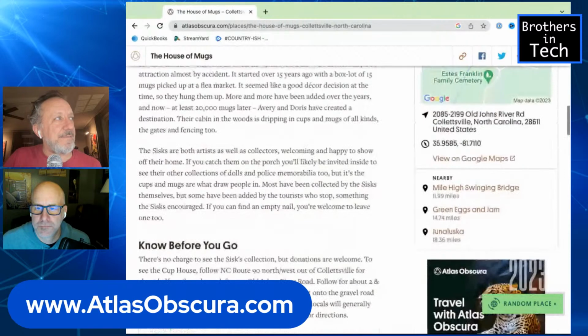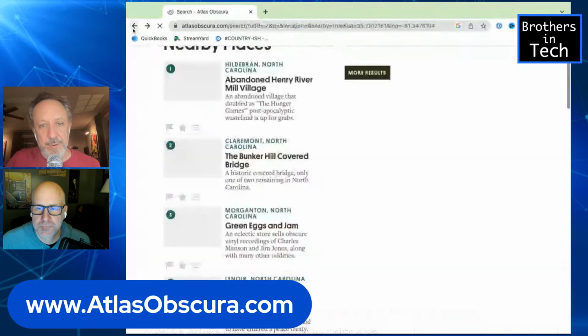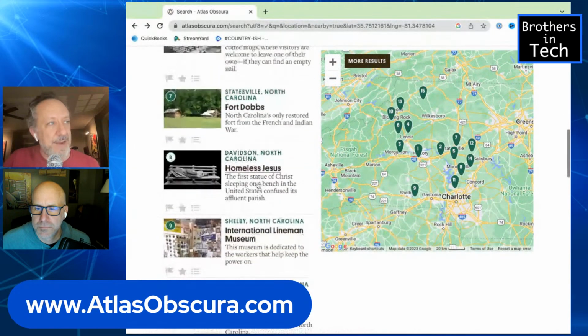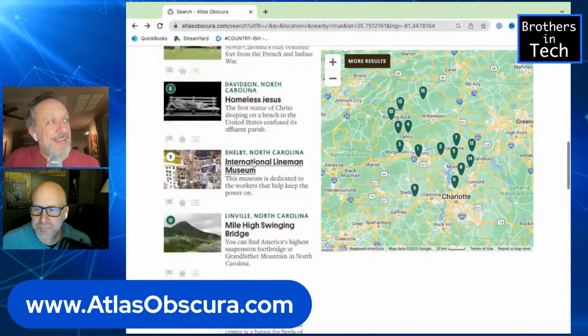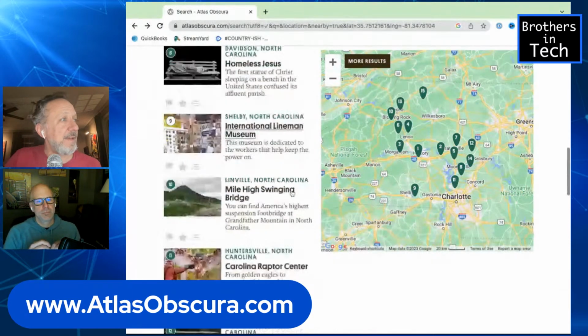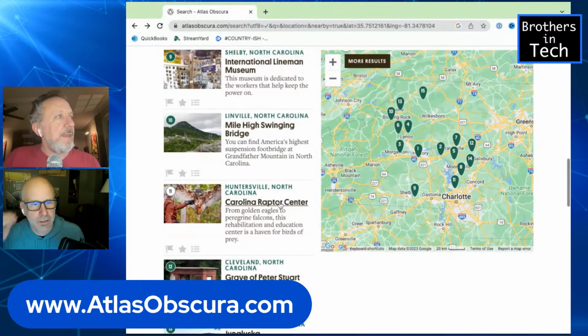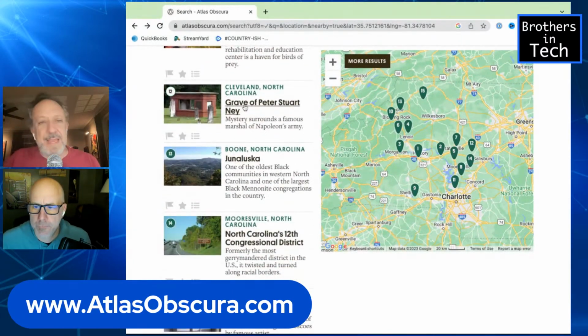It's exactly the kind of tourist things I want to be doing. There you've got a homeless Jesus statue on a parish bench. The International Lineman Museum, Brian. Oh, I've been thinking about that. The Carolina Raptor Center is actually kind of a known place. Yep, I've heard of that. Gravestones. They have interesting people that have gravestones in cemeteries.